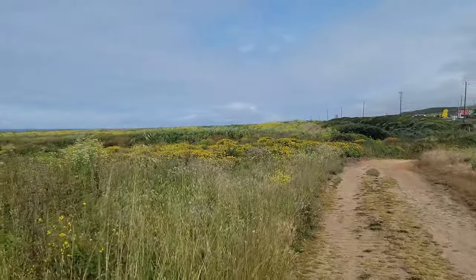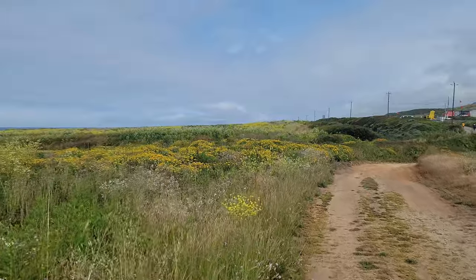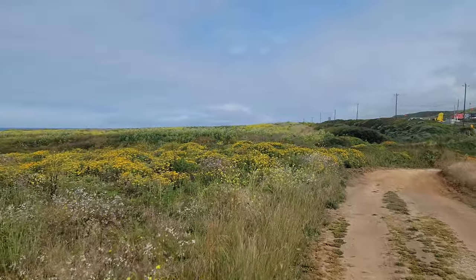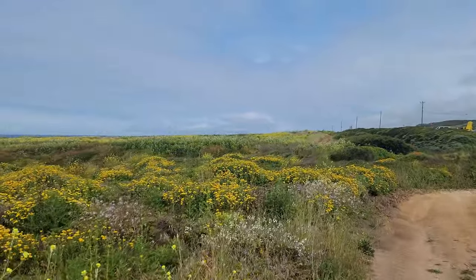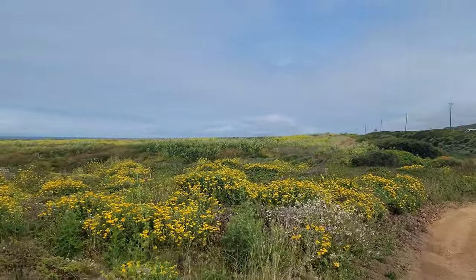And there's a little beach that I passed. A little cove, a little beach right here. I'm not sure if I'm gonna go down there or not, but if you see the video of it, you know I did.